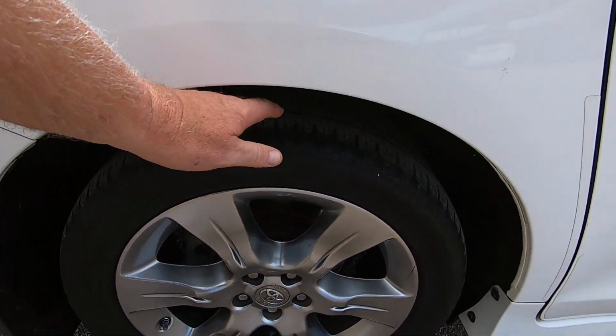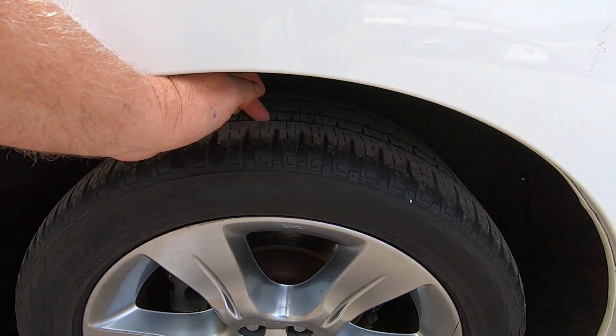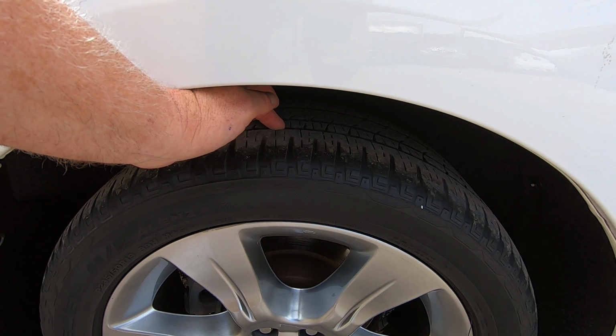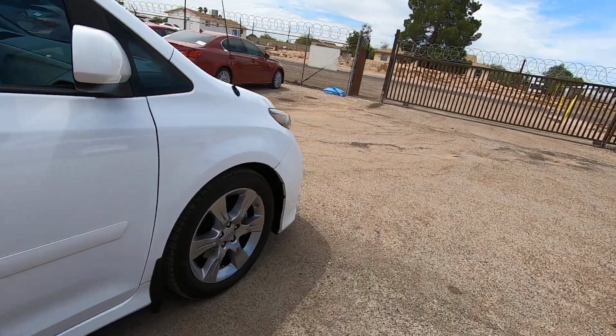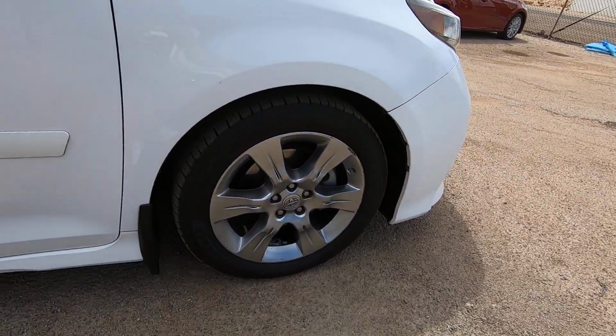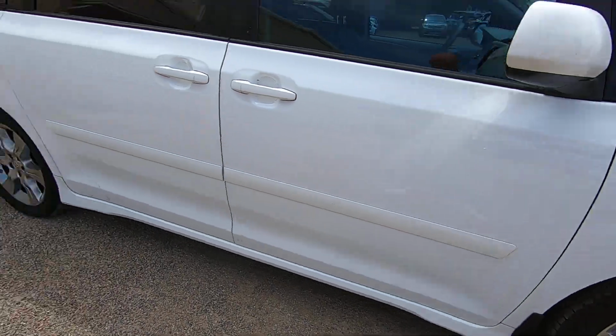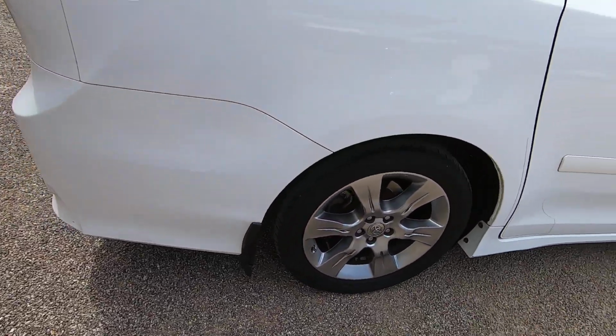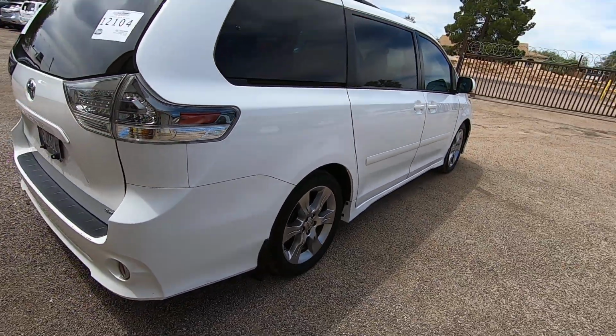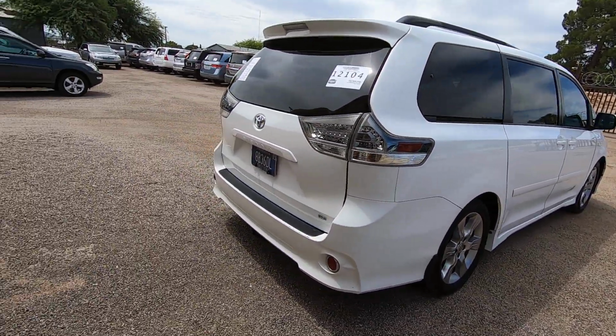I think it does need a set of rear tires. The rear tires look like they're probably 20% tread, pretty low. I would get a matching pair of the fronts to match the rears. The fronts are Goodyear Assurance. To match the rears, it'd probably bring it to $150 a tire if you want to. But the front tires look great. The rear tires are iffy.